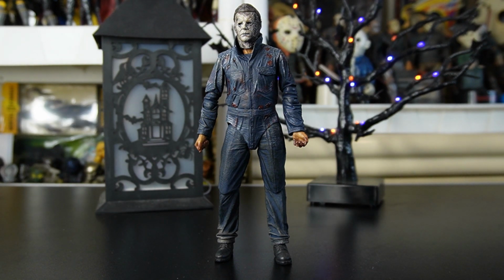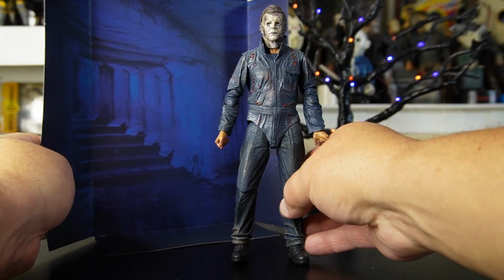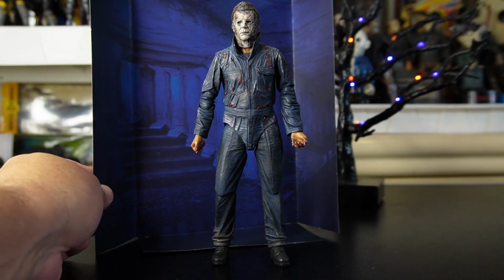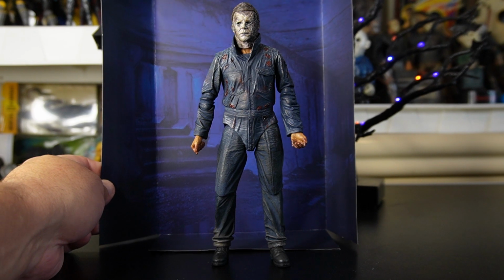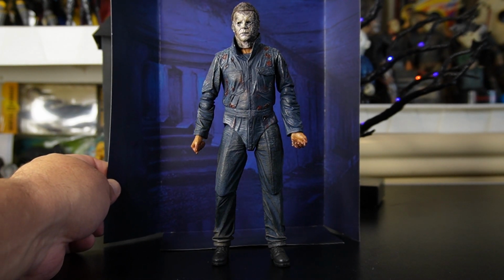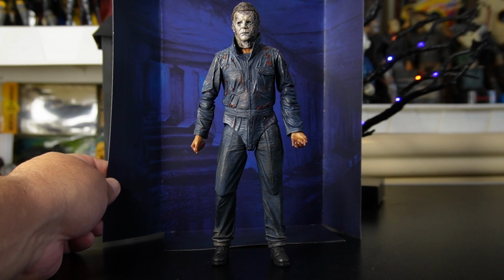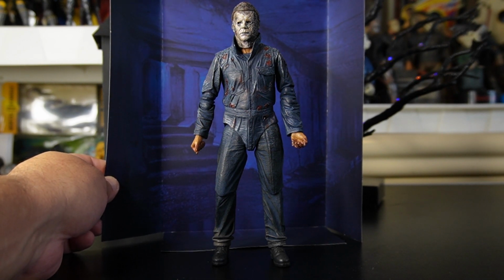All right. The other thing the NECA threw in was a backdrop. This would have been the... look at that. Our Michael stands on his own. Look how good that looks. Wow. This would have been the underground where he was at, where that imposter went and found him, wanting to be like him. However, he got to be able to hang out with Michael. Just knocked it out the park.